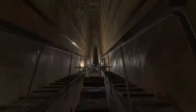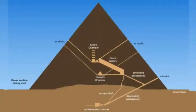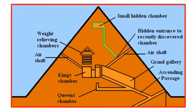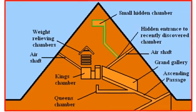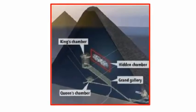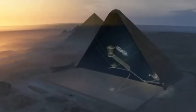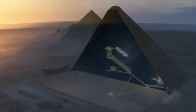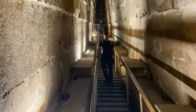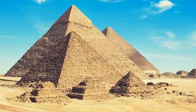It sits directly above the Grand Gallery, a 153-foot-long room that connects the chambers of the pyramid, including the Queen's and King's chambers. The newly discovered chamber has a similar cross-section to the Grand Gallery, indicating that the two are connected. The discovery could point to a new, undiscovered chamber, or it could be a void that was integral to the construction of the pyramid, our understanding of which poses one of the biggest archaeological mysteries of all time.